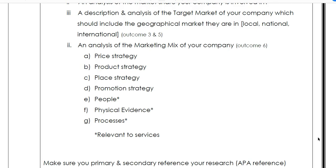So again, if you are providing or talking about, and a number of you talked about gyms, here's a great way to highlight the people who work in those gyms and how they are part of an organization's marketing strategy.